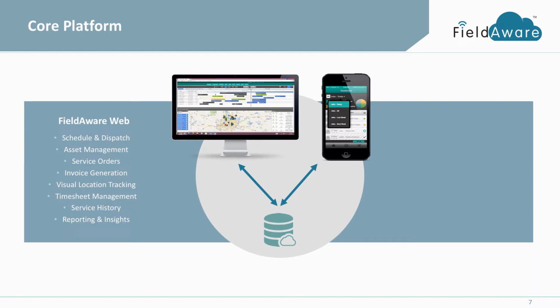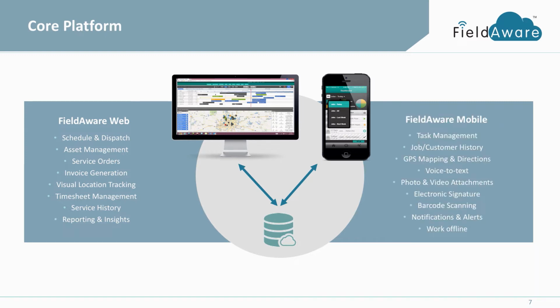The FieldAware mobile app is easy to use and takes advantage of the unique capabilities of mobile devices and mobile operating systems such as iOS, Android, and Windows. The customer's work history, job details, and documentation are all right there in the palm of your field team's hands, empowering field personnel to create quotes or work orders, update the status of work orders, and invoice customers, even when a mobile network is not available.